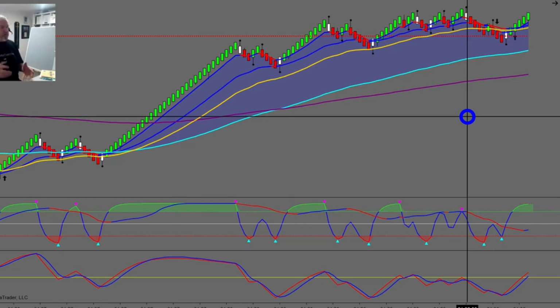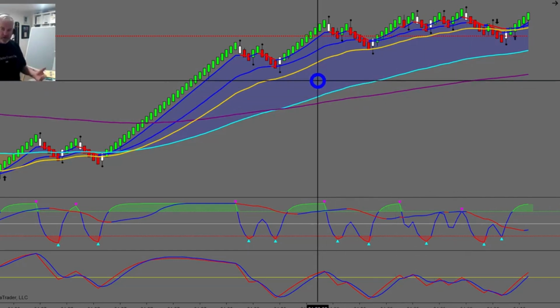Now with Renkos, they smooth out price action, and sometimes they hide a little too much information, and I miss out on some trades. However, what I lose on the roundabout, I pick up on the straight. That is, it just makes trading so much easier.